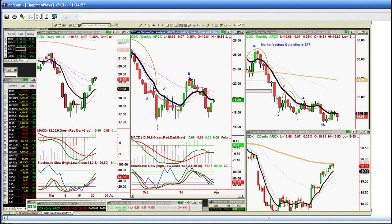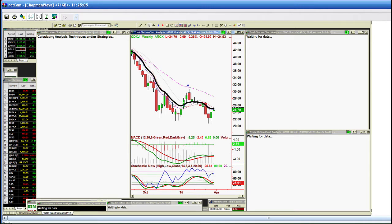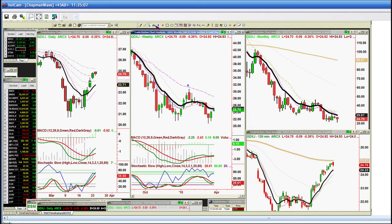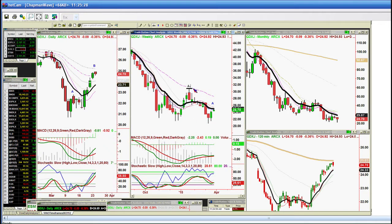You want to see a move over the next 3 weeks that really takes out 23.22. Let's look at the GDXJ because you want to look at the junior. I'd rather look at the root because that's the one that I have the most information on. So this is A, leg B in the weekly chart. It went to an A. That was an A minus because it broke below the left side low. This is just a plain old A minus arch formation, exactly what I was showing you in my CD introducing the Chapman Wave methodology.